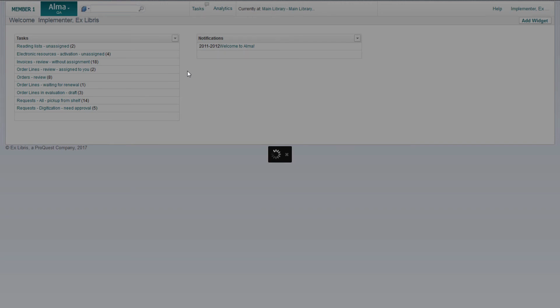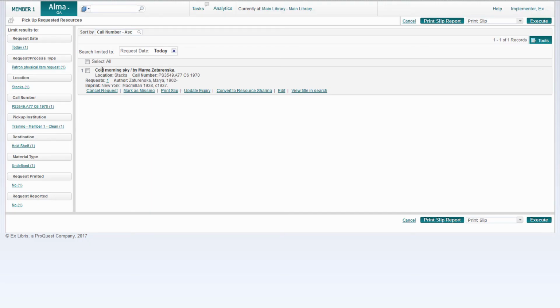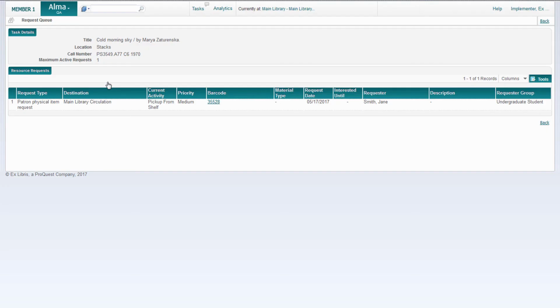So pick from shelf list, and let's look at requests from today. We'll filter by today, and here we have the request Cold Morning Sky. This is the request that came in on behalf of Jane Smith from the Member 2 institution. We'll go into the request, and our requester is Jane Smith. Note that Jane Smith is not really a patron of Member 1 institution.